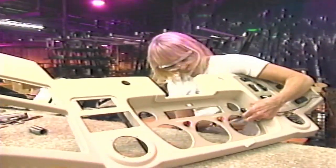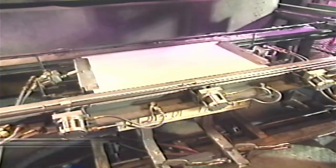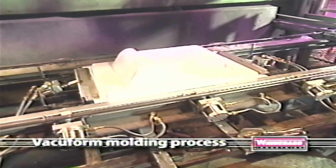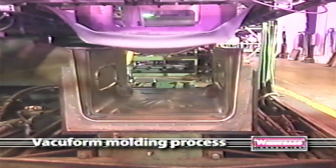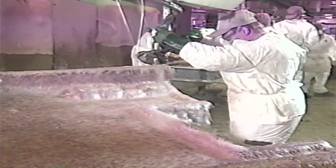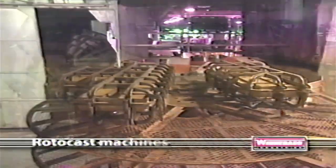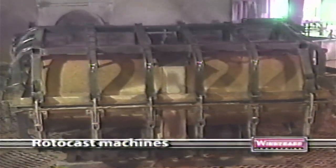For example, dash assemblies, shower surrounds, bathtubs, and shower pans are made using a precision vacuform molding process. This reduces the number of seams and fasteners. Durable, lightweight fiberglass parts like this front end cap are produced at the company's fiberglass facility. And molded plastic parts are made on special rotocast machines. It's a pretty slick operation.